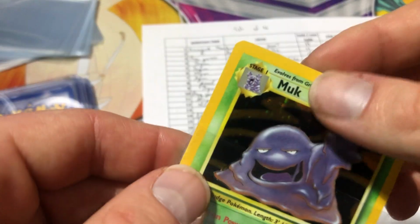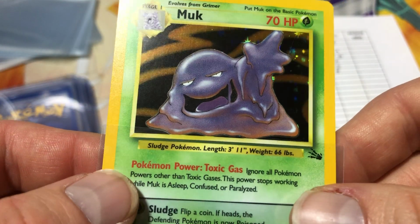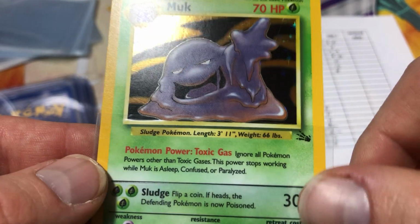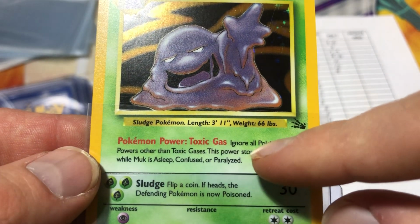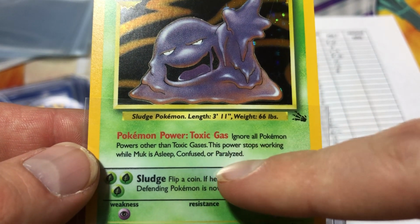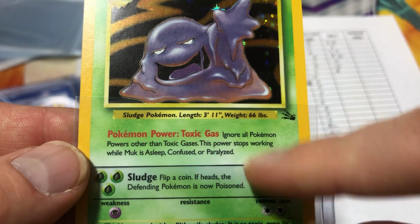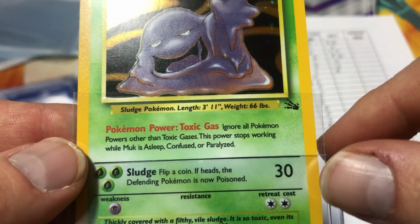Muk's okay. Really not my favorite Pokemon. I don't know a lot of people that like Muk, to be honest. I think his abilities are pretty good. I think Toxic Gas ignores all Pokemon powers other than Toxic Gas. His power just kind of stops their Pokemon powers.